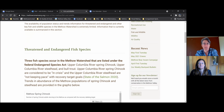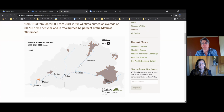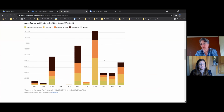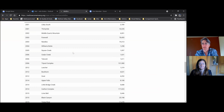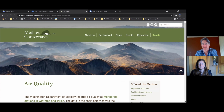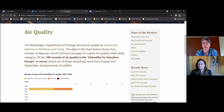The wildfire information is pretty readily available and really interesting. Here you see a time series of large fires over the last 20 years. And then there are some maps on fire severity. Here's a graph on fire severity. And then here's another map of overall fires in the last 20 years. And a little bit of information on air quality. So you can get a sense of when we've had these poor air quality days, what years, how significant they are in terms of number of days per year. It's really tied to wildfire, but anyway, those are the main areas of information.